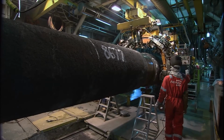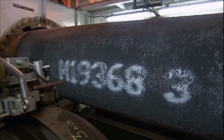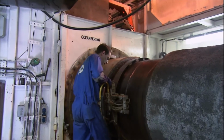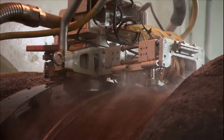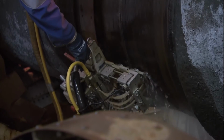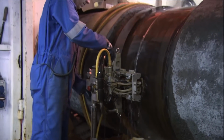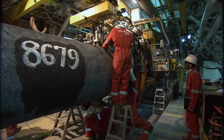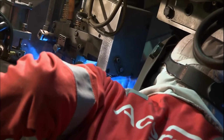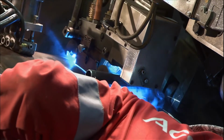Passing through each of the welding stations in 7 minutes, the pipe is then checked by an ultrasound machine. If a flaw is detected, it has to be repaired immediately before moving to the next station. The process cannot be stopped. The connection has to be perfect, because this is the stage that welds them together forever.